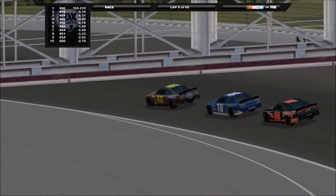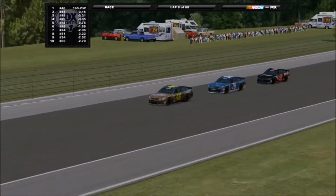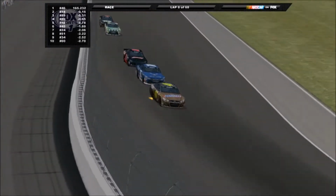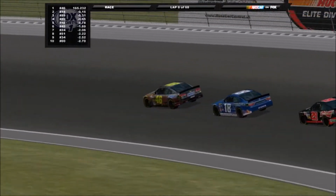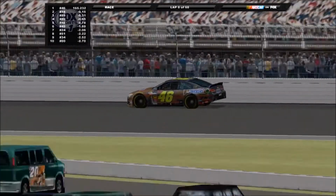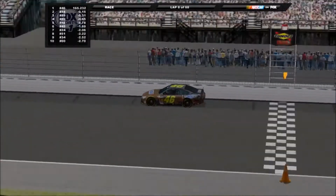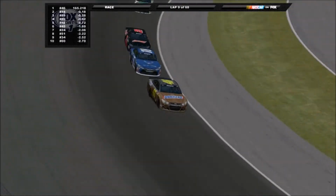Gene's still trying to close, though, and he's definitely closing a little bit. I'm surprised Roger Ray hasn't tried to step out to do anything, though. It is hard to pass here, though, because of that right-hander. It's hard to pass on the outside in the turns, and especially on that right-hander. So you don't want to mess that up.